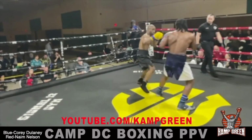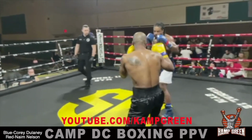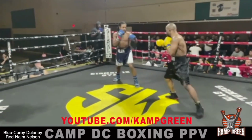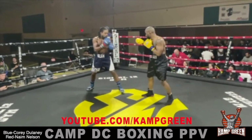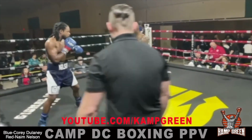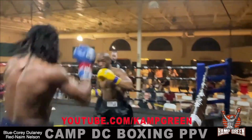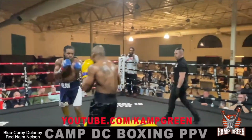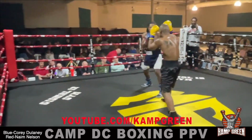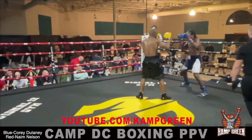Good use of the jab by Nelson. Dulaney, though, staying good with his defense, keeping his distance a little bit. This first round feels like a first date, like we're just getting to know each other. Good counter right hand. Good exit, nice reset. Back in the middle of the ring. I'll tell you what, that left jab from Nelson is quick. Oh, it's lightning fast.